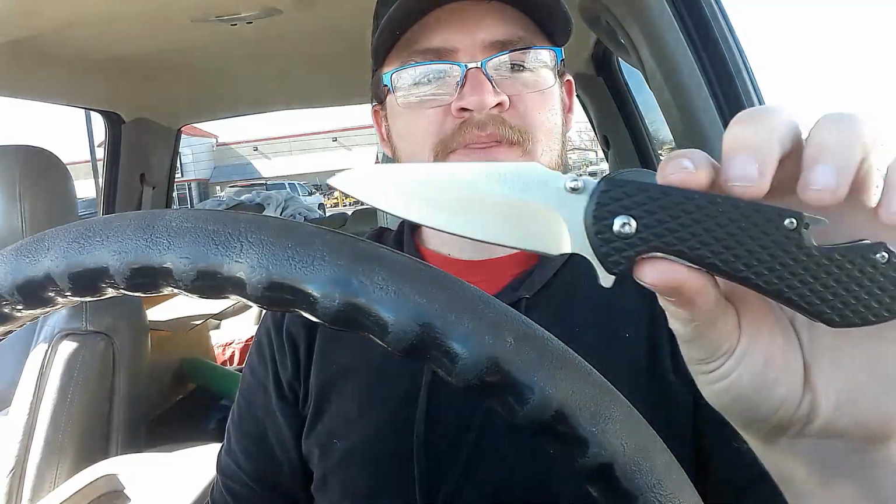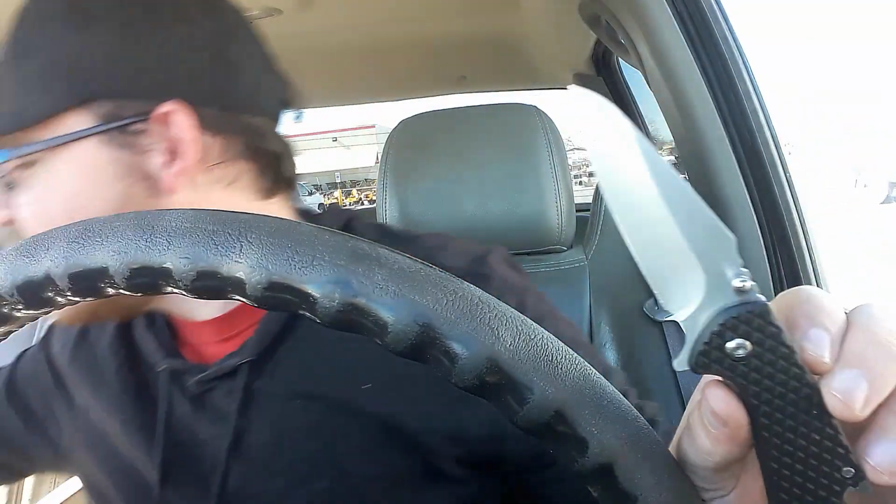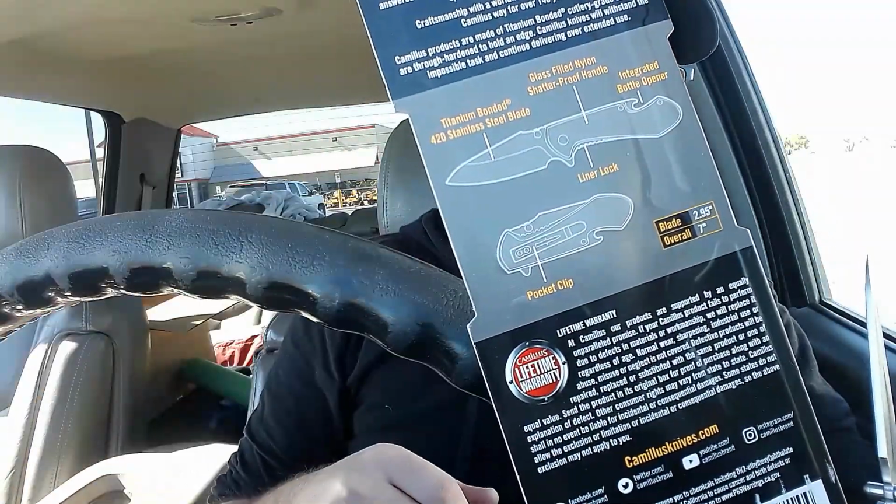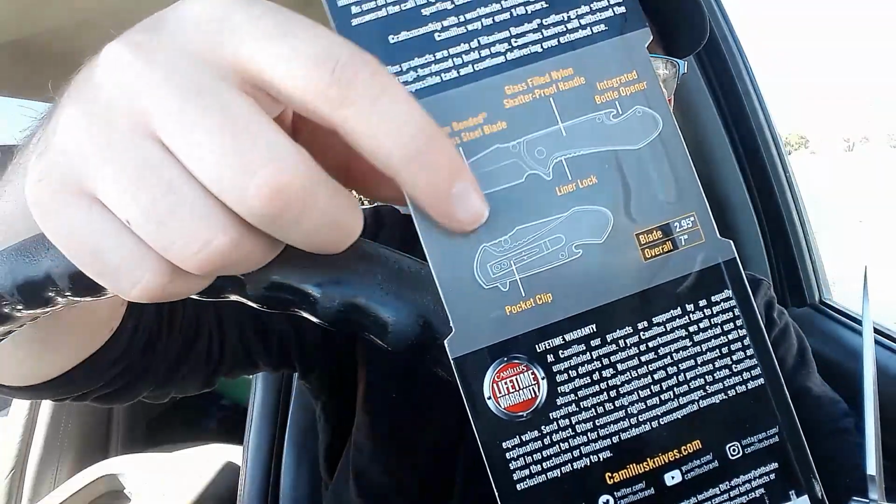Okay, so here's the Chiller. I gotta say, you look at Camillus's little write out of the knife on the back of the packaging, and they always have the pocket clip mounted tip down, even though on the knife it's tip up. There was a knife I saw a while ago at a Tractor Supply, and I wanted to buy it, but I saw that it had a tip down clip, and I was like, oh, I'm really not into that. And then I realized, oh, actually it has a tip up carry clip, so I got it. And yeah, anyways, I think that was actually the Rain.